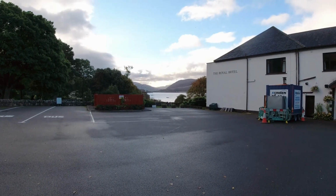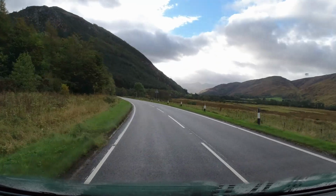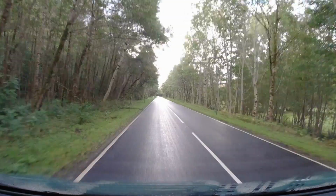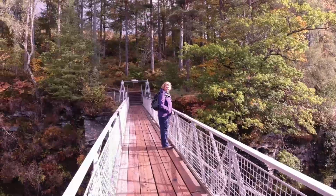But we're heading off shortly, and we're aiming into the outback. We're on the road to Mellon Udrigle Beach, where we're going to stay for the night, and then after that we're going to travel to Poolewe. We're going to have a couple of nights there. On the way today, we're going to stop off at Corrieshalloch Gorge and see the Falls of Measach.